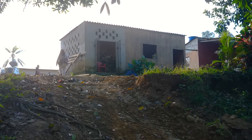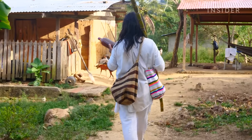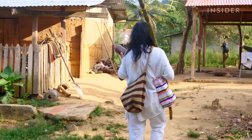The nearest village to Agustín and Antonio is 2 hours away on foot.